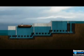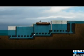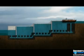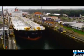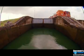A ship entering the canal from the Atlantic Ocean navigates a locked facility of 3 chambers, or water elevators, that raise the ship 85 feet to the level of Gatun Lake. At the other end of the lake, more chambers lower the ship to sea level on the Pacific side. Lifting a massive ship with a mechanical elevator is an enormous challenge, but water does the job easily. The system works like this.